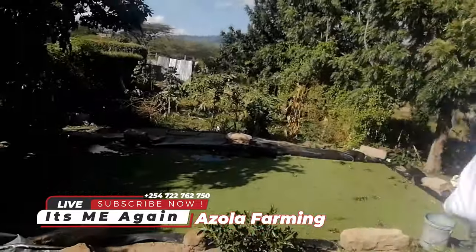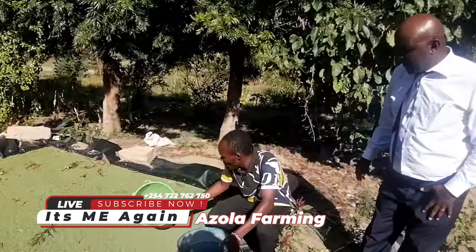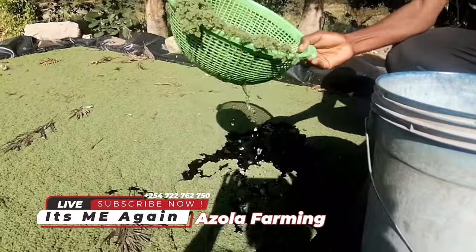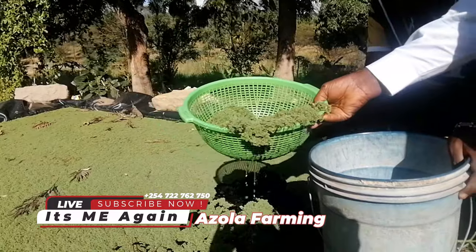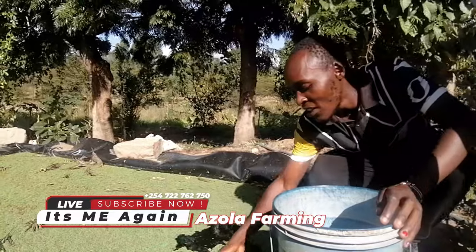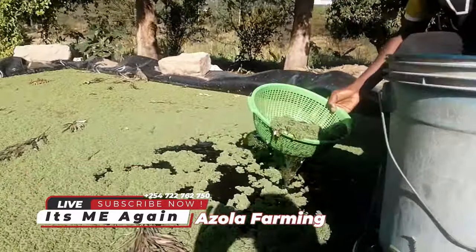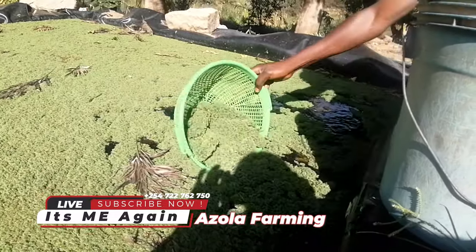This is it. Okay, Bwana Masembi, now show viewers how to harvest Azolla. It's very simple. When harvesting, this is what to do. You can see the very dense layer. Wow. That is past a kilo. One scoop. So you get 12 kgs from here, on a daily basis. It's very simple. One scoop, a kilo. This is the in thing, farmers. This is Azolla harvesting.